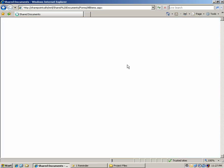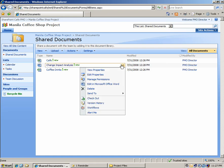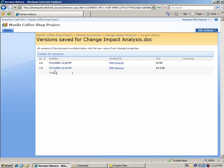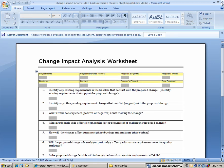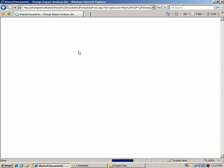And once it's closed, not only was the file saved onto the website directly, again, with the idea of central repository, so we won't have multiple copies all over the place, I can easily go and look at that file and select version history. And there we have it. It kept track of the changes that took place. I can even open up the older version. And as you can see, this is the original version prior to the update, and version 2 is the most recent updated version of this document called the Change Impact Analysis document.